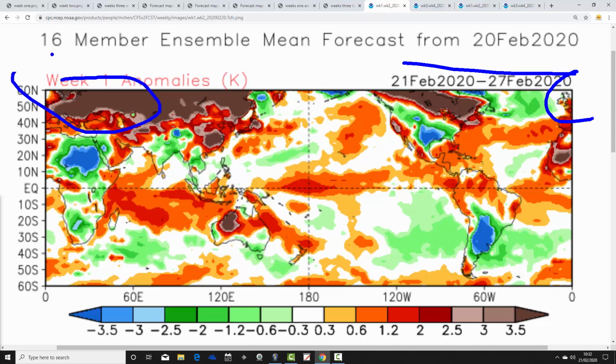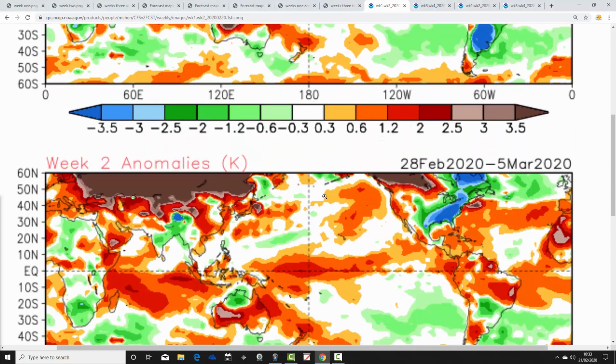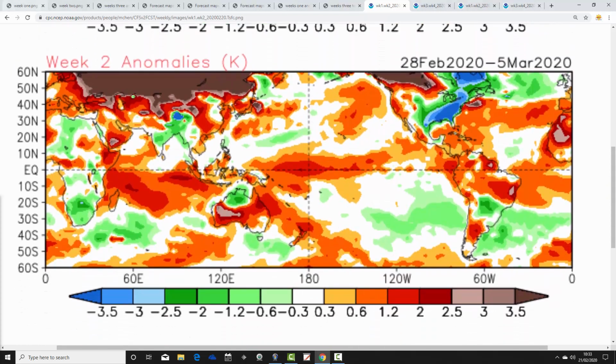Look how mild it is across most parts of Eurasia, as it has been all winter, although many parts of America look like they're turning a lot colder. Week 2 is the 28th of February to the 5th of March. We line the jet stream up northwest to southeast, and the temperature goes close to average, possibly even hints at being a little bit below average.